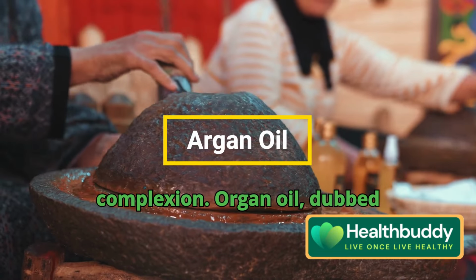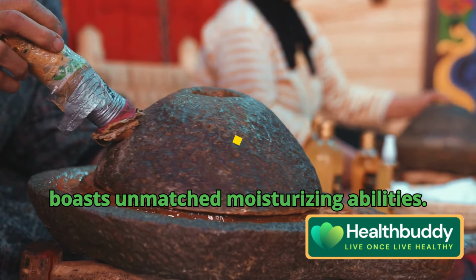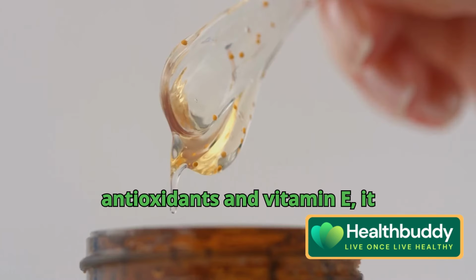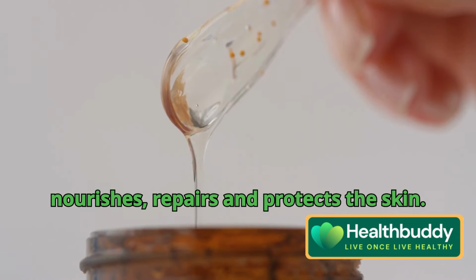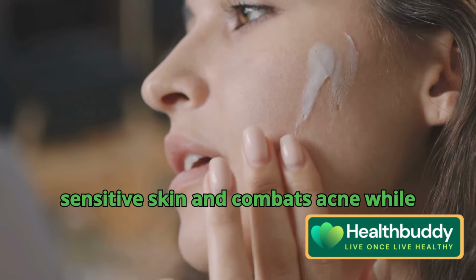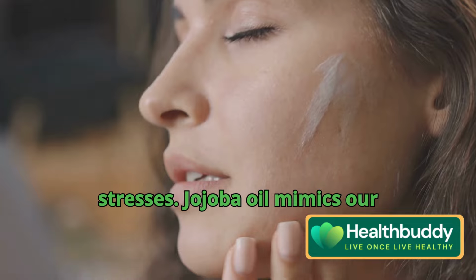Argan Oil, dubbed Liquid Gold, hails from Morocco and boasts unmatched moisturizing abilities. Rich in essential fatty acids, antioxidants and vitamin E, it nourishes, repairs and protects the skin. Its anti-inflammatory nature soothes sensitive skin and combats acne, while safeguarding against environmental stressors.